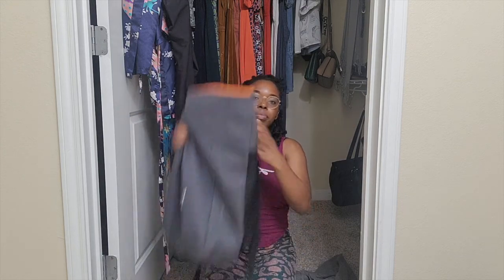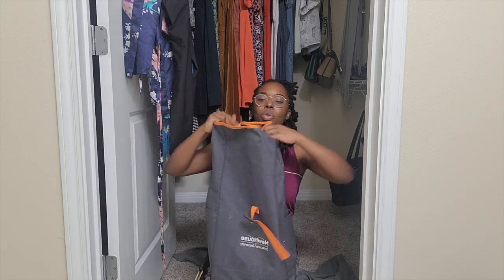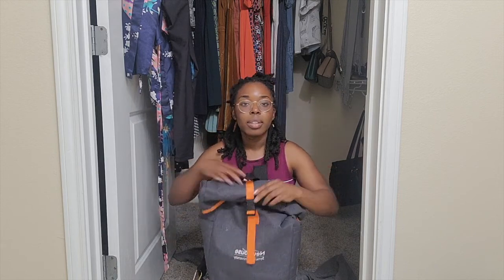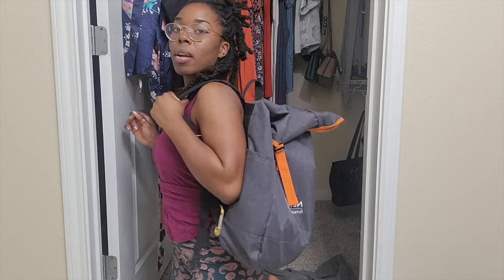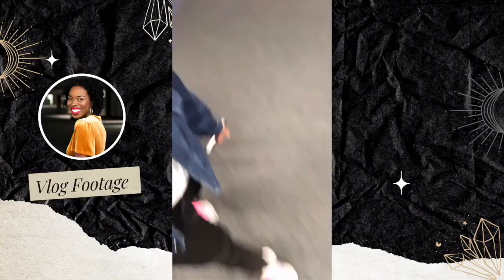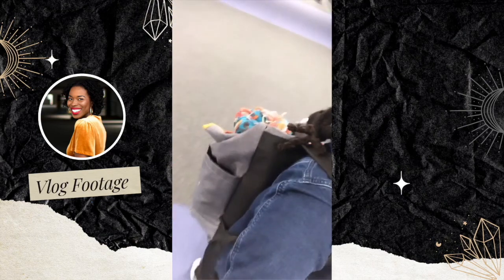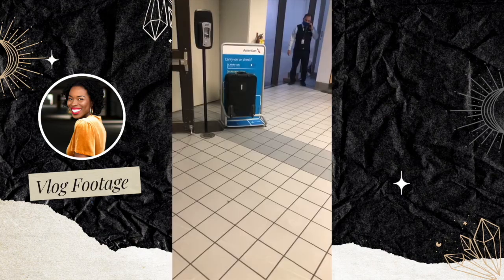So this is my backpack. It's like a roll bag like this. And I'm gonna wear it with me to the airport, on my way to my flight. You see my little suitcase and my backpack. That's all.